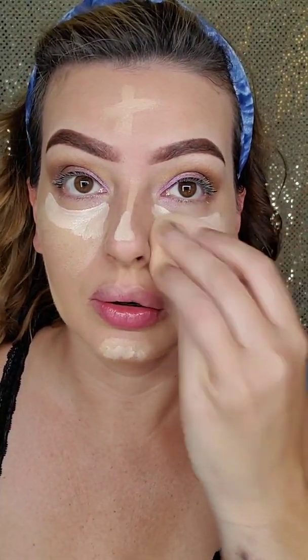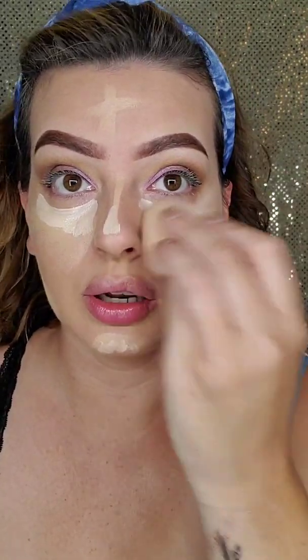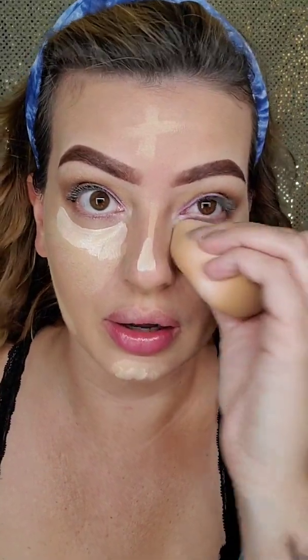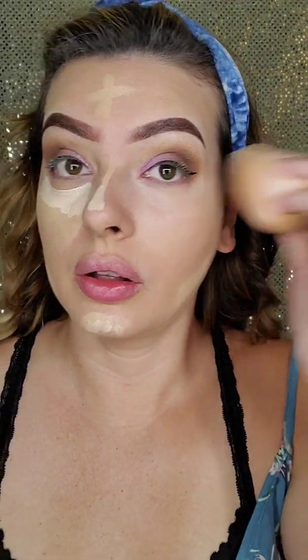And now we're going to blend that out. And I don't put it directly right under my eye because the product will migrate up that way. So now we're nice and highlighted, and we have even more coverage than before.